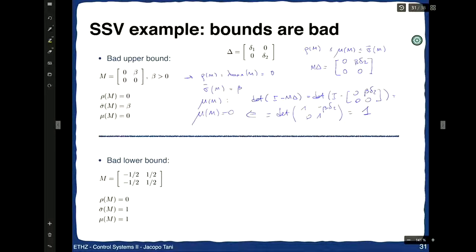What does this tell us? This tells us that, look at the bounds. Mu of M is now equal to 0, and it was upper bounded by beta. So beta was a positive number, which could be arbitrarily large. So if you were using just the condition of the H infinity norm, a condition that we introduced with the small gain theorem, forgetting about the structured singular value, you would have that your maximum gain of the system has to be smaller than some big number, some positive number. Well, it's not true. Actually, if you consider the structure of your uncertainty, it turns out that the upper bound is infinitely bad because the condition was 0.